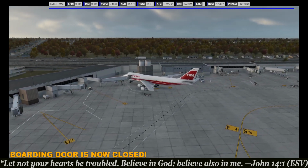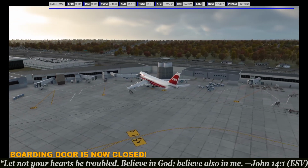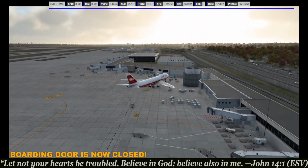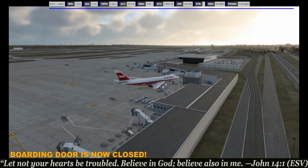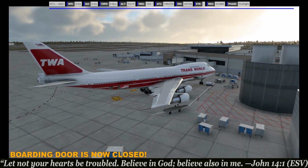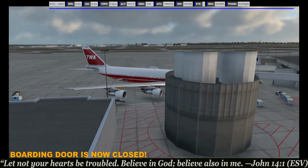So get a little bit more of a look at the Queen, and then we'll start putting her to the flight. All right, let's get in here. One last look, and you get also a little quick look at St. Louis too.